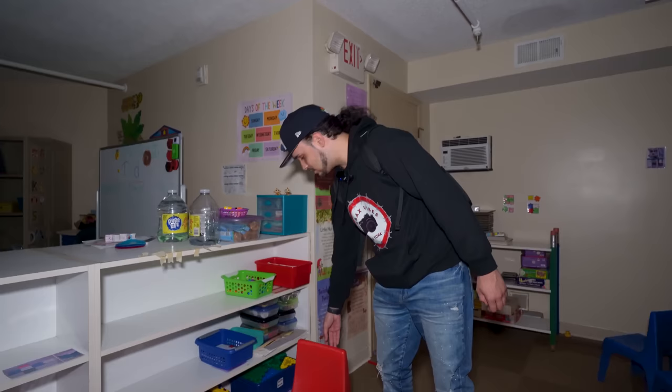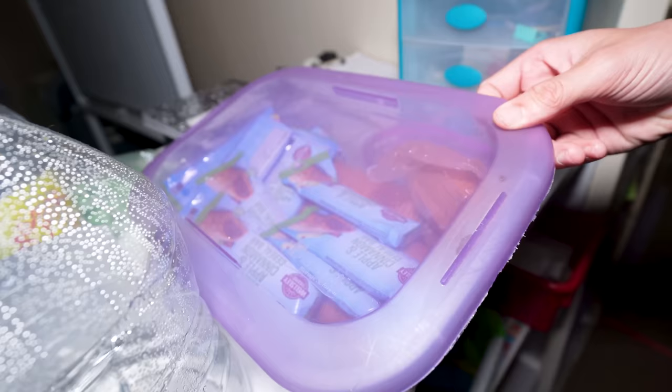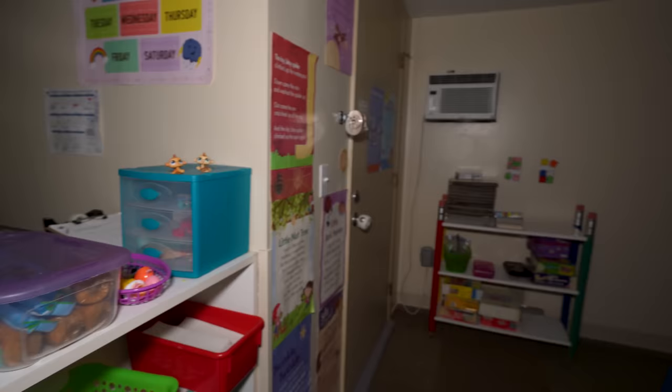Still snacks on that thing right there. Where? Oh yeah, look, there's the Ritz. Good eye. Yeah. And cereal bars. Yeah. Got your little pointer stick.